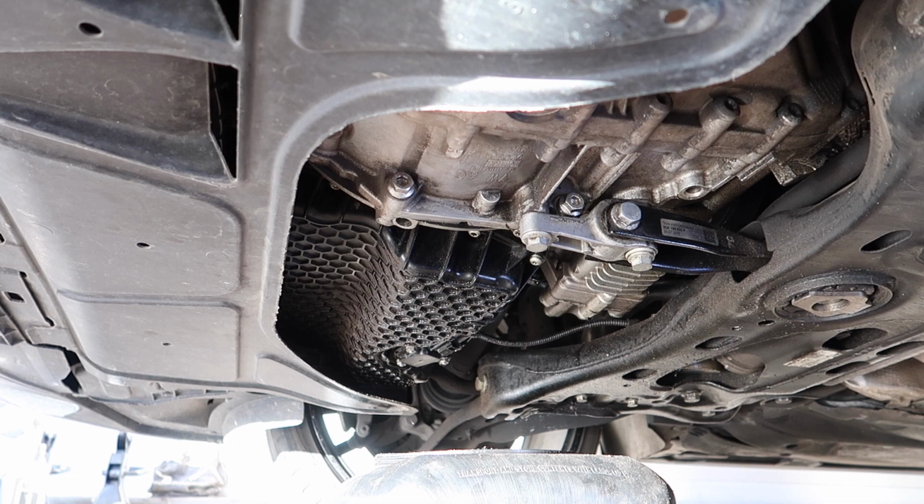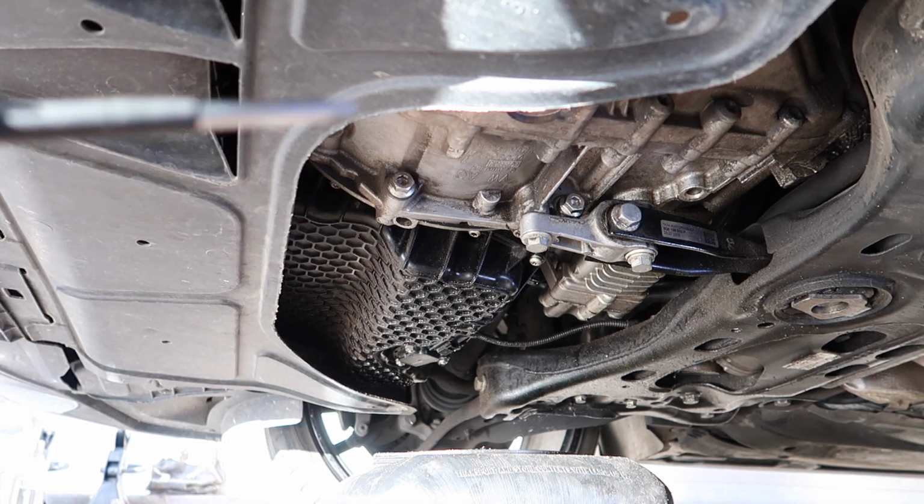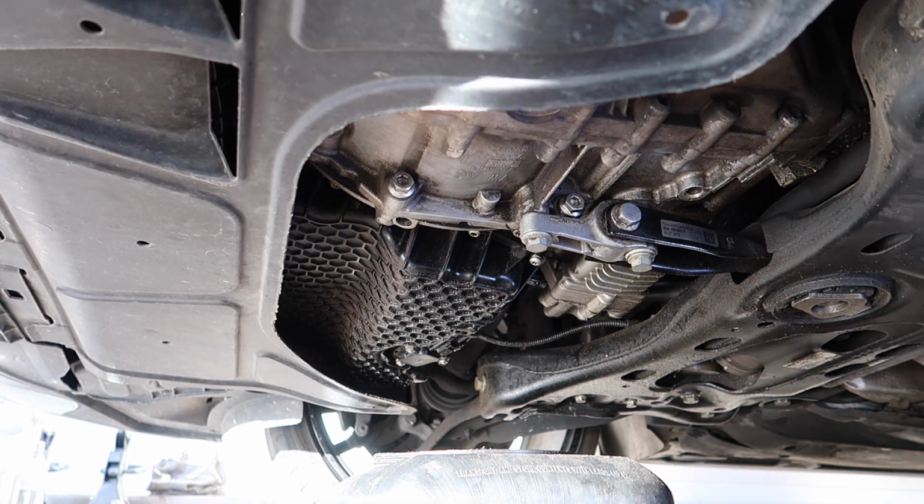One of my favorite things about these cars, it's so easy to do an oil change. All you need is a flathead and oil.